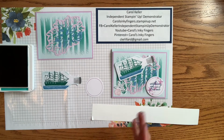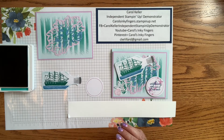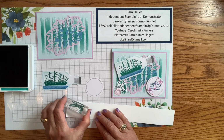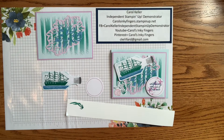And I purposely chose those because they all have companion dies that go along with the stamp set that coordinate. They are called Seaside Seashell dies. And so that's what I'm gonna use because I know that then I can cut them out easily with my stamp and cut and emboss machine. So we're gonna stamp the grass. And then on the inside, I did not use any Bermuda Bay, so that means we're done with that.